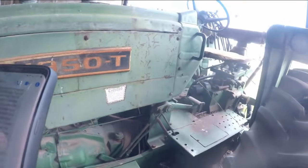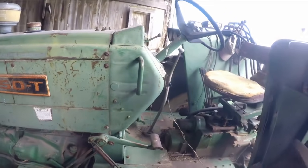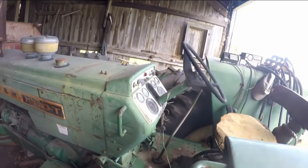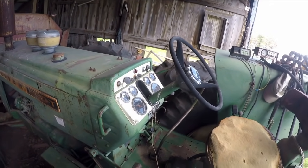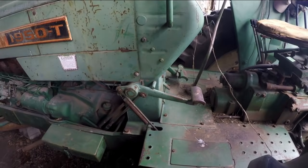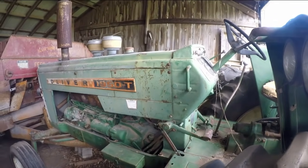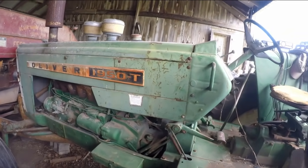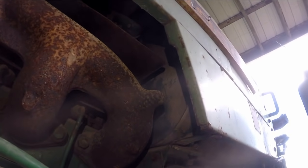1950 T uses what I call the 1600-1650 dash pedestal. And what that did, you can see the clutch is suspended here on this shaft. This is for the brake, and the brakes are suspended up here as well. That gave room for a battery box down below, and it also used a different fuel tank.